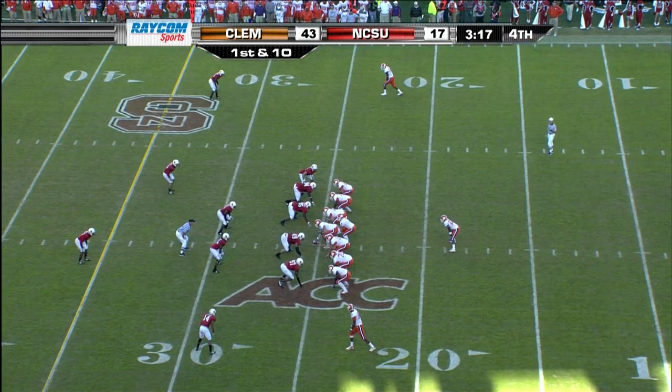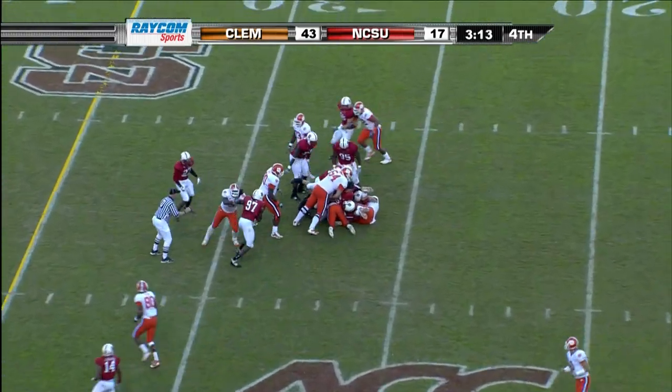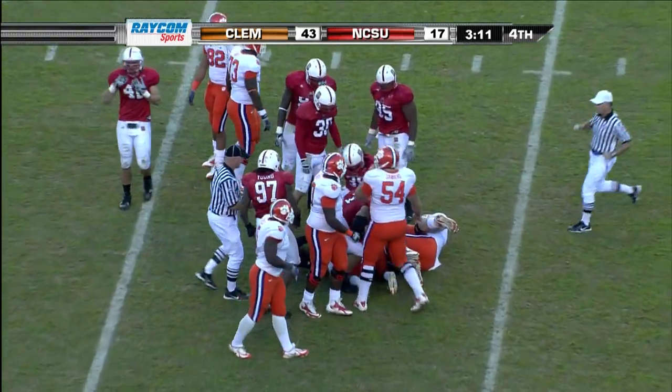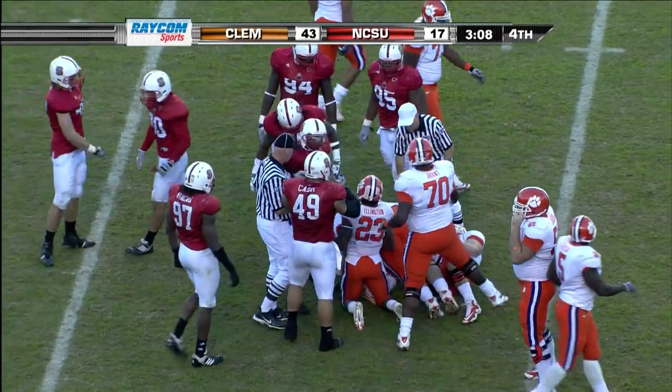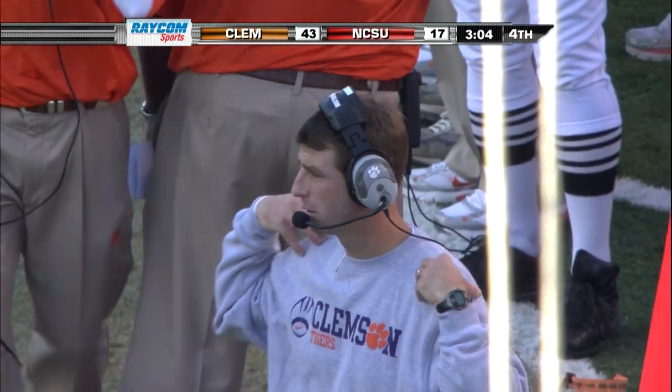No hurry. Play clock down to 4. Ellington again, right side, and the clock will continue to move. Gain of 3. So Clemson will go to 7-3, 5-2 in the Atlantic Division.